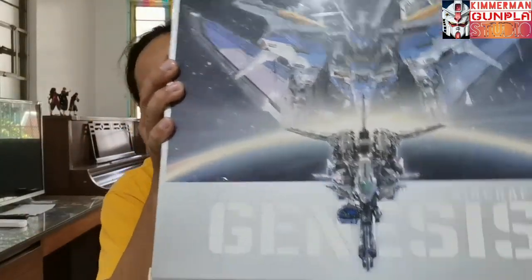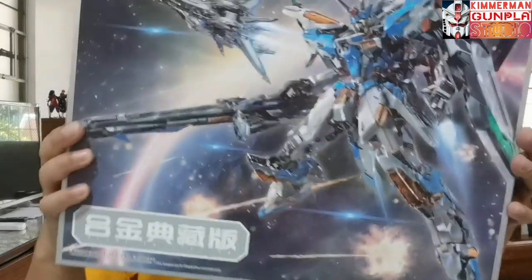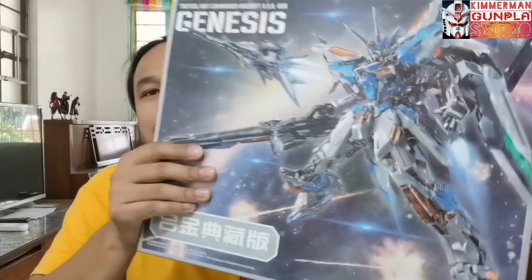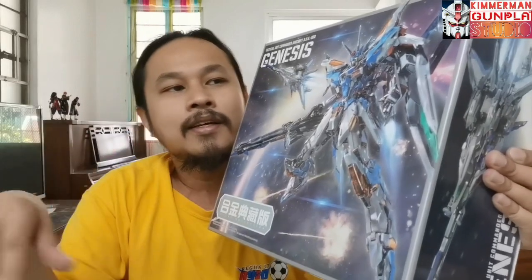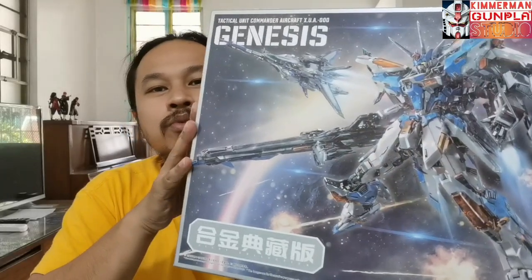So this is a model kit that was released in the year 2022, but I bought this last 2023, February 2023. And it cost me about 2,700 pesos, I think, here in the Philippines. And today you cannot find it easily in the market because of other kits that came out after this. So it is being dumped by the new models.